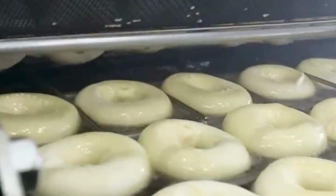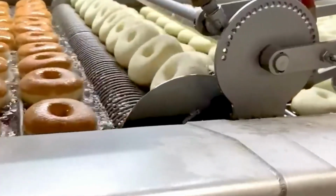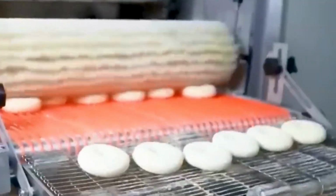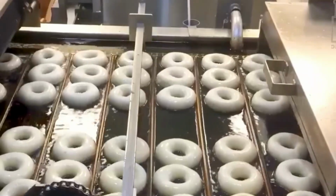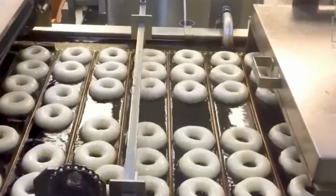Each donut takes a quick dip, frying for about 60 to 90 seconds per side. Timing and temperature are everything here. Dunkin uses conveyor belts to carefully lower the donuts into the oil, making sure they hold their perfect shape. If the oil's too hot, you'll get donuts that are raw in the center. Too cool, they'll soak up the oil and turn greasy. Yuck. But when it's just right, you get that magical combo of a crispy outside and a soft, fluffy inside.